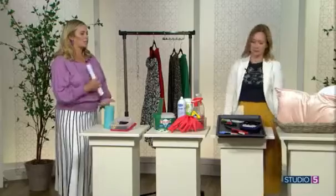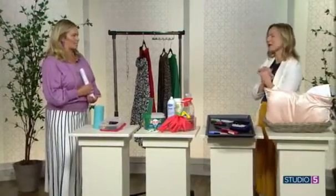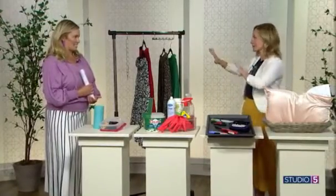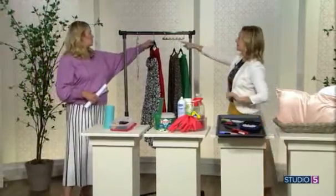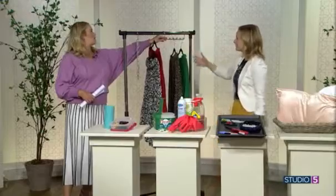Nice. Okay, let's go to the dark hole known as the closet. Okay, the closet. This is one of my favorite solutions. If you haven't seen these hangers, do you have these? The velvet ones? No, these. Oh, no. I don't even know if they have a name. I do not. Little bone shapes.